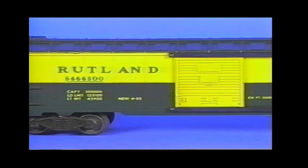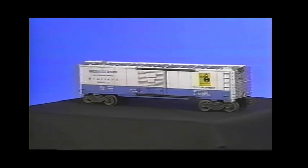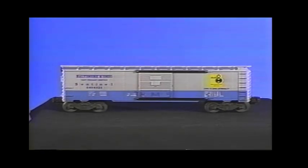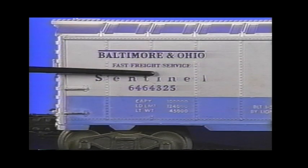The 6464-300 Rutland was cataloged again, but had heat-stamped lettering. New 6464 boxcars included the classic 325 Sentinel. This collector favorite was only offered for separate sale, with a variation missing the dot above the letter I.